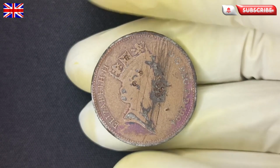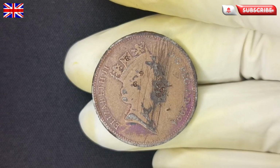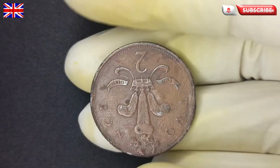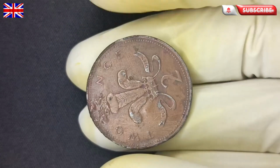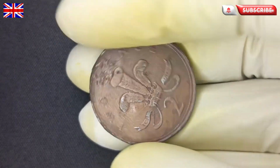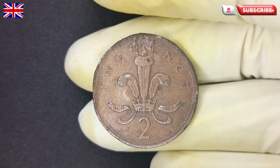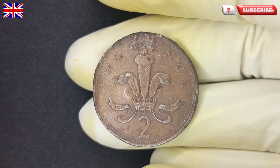A coin dealer in Manchester claimed to have found one in an estate sale. Another surfaced at an auction in Canada, tucked into a jar of mixed British currency. These stories only added to the legend. The coin, it seemed, was elusive, appearing and disappearing like a ghost in copper form.